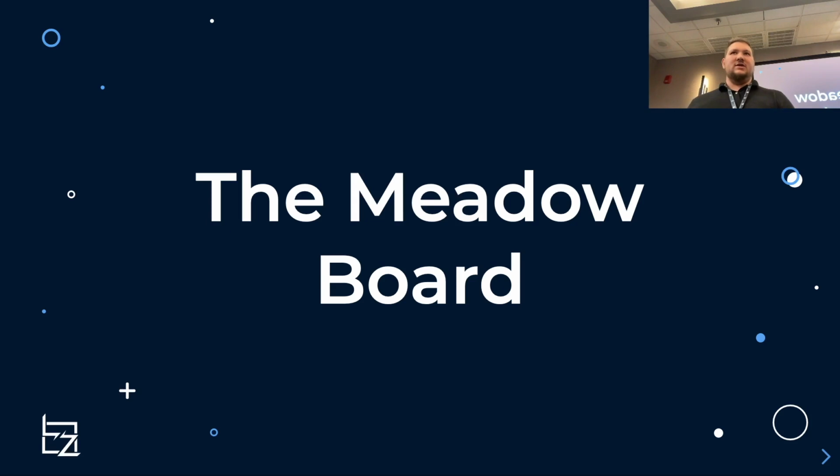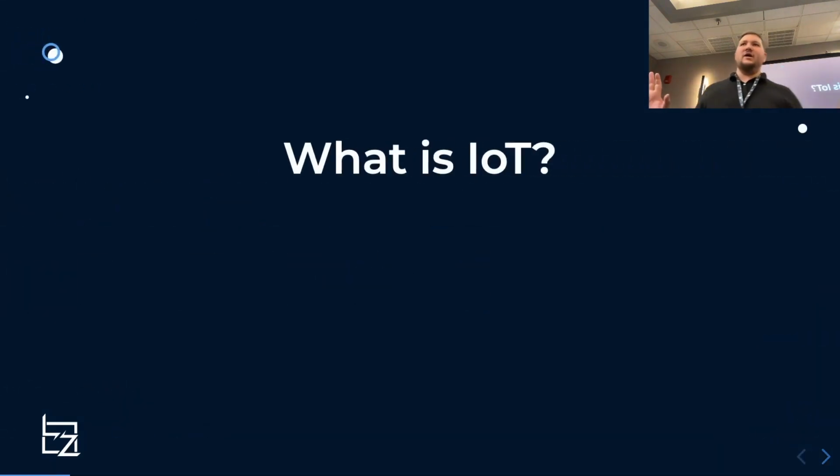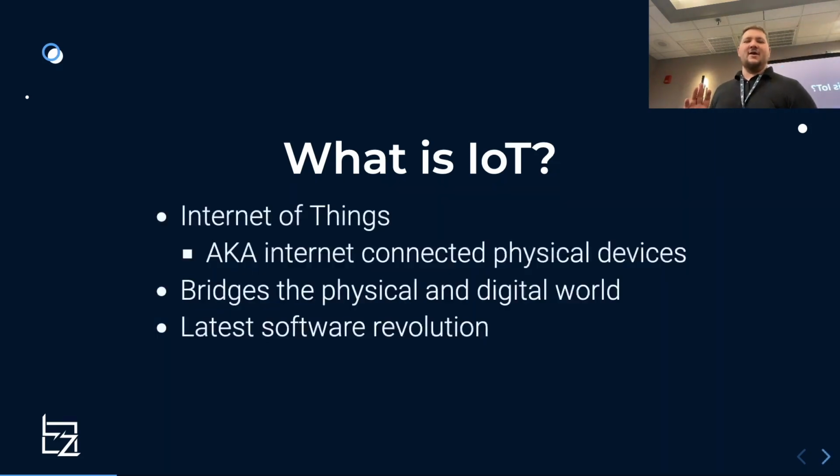So to get started, let's first talk about what IoT actually is. Who here has heard the term IoT before? Okay, there's a few hands that didn't go up, so I'm just going to explain it really quick. IoT stands for Internet of Things, which basically means internet connected physical devices. And you see these cropping up everywhere, right? You have the Google Home, the Alexa, smart fridges, smart toasters. I feel like I saw one of those the other day, which is a little crazy.